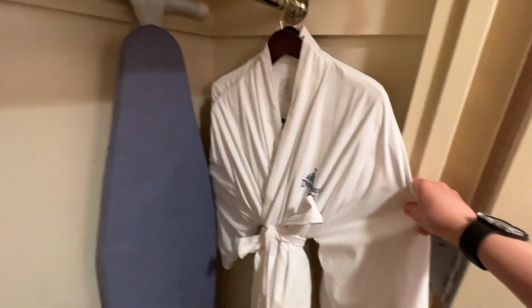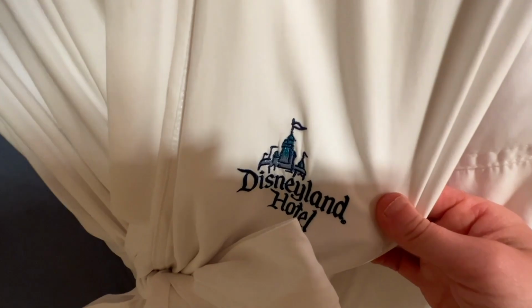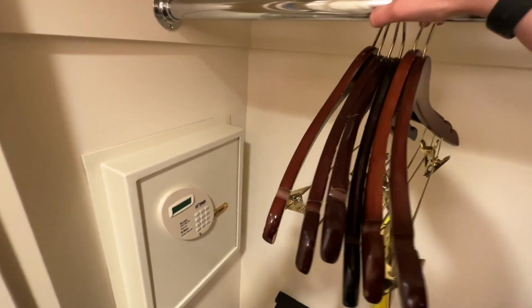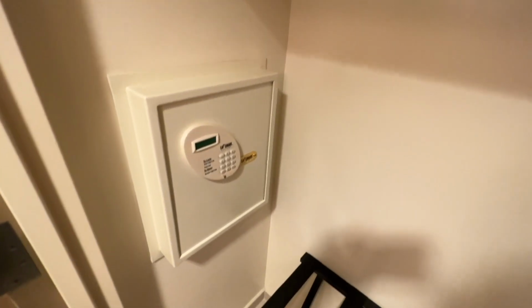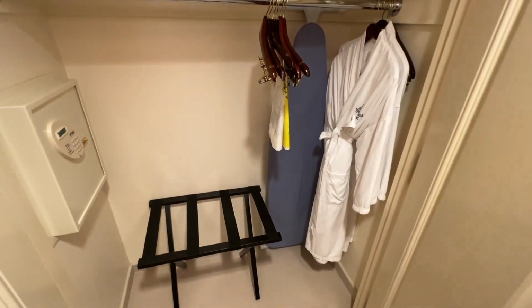And there are even robes. Disney World could never. Look at that. I'm kidding. I love Disney World. It's my favorite place in the world. But it is funny how some of these things are just different at Disneyland. In here is a safe. Got that as well. Close this up.